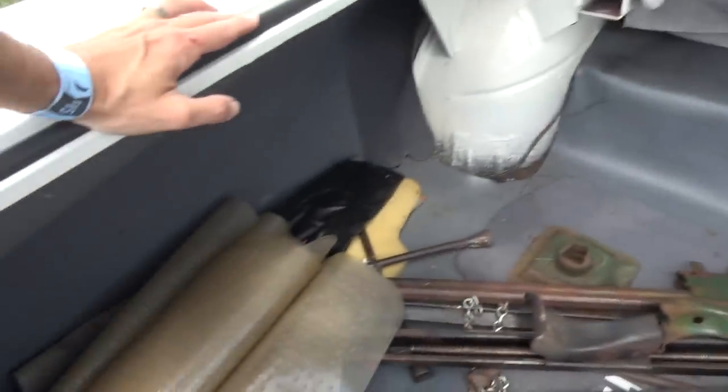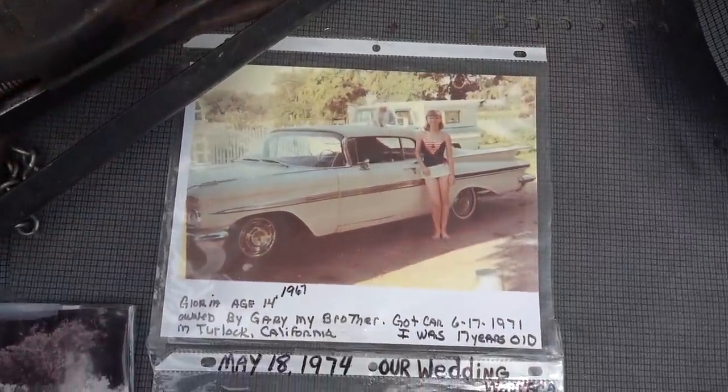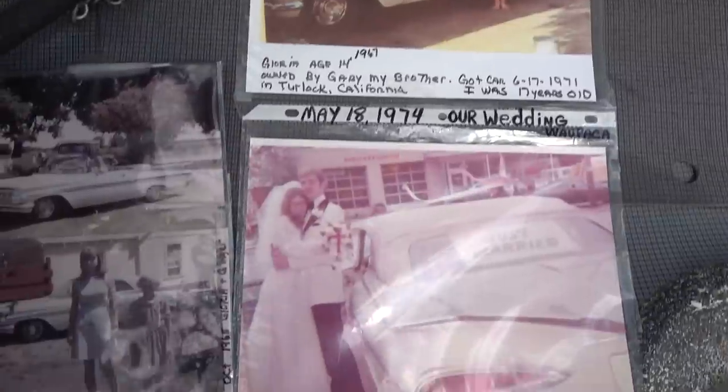Well, welcome to the doghouse. But here, we don't have a dog here. Who do we have here? I was 14 years old when my brother had it. Look at that. And who do we have here?